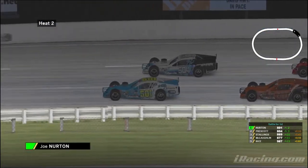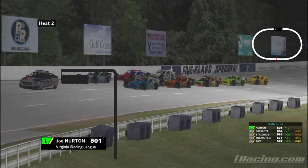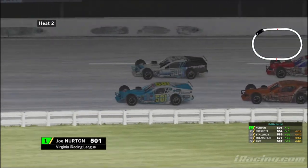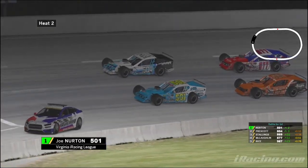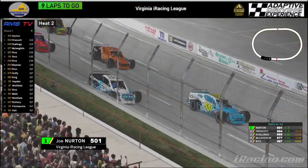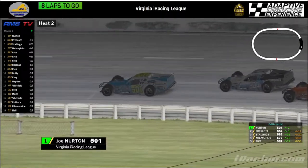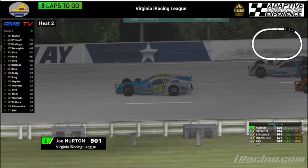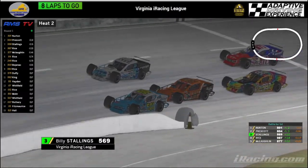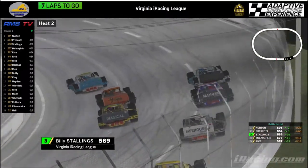Pace car should be coming in this time around. There he is down on pit road. Got a green flag and heat number two is underway. Joe Norton off to a good start there. Look at Billy Stallings taking a look down on the inside of Dustin Prescott. Stallings trying to get that second position, but they're door to door.